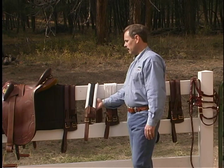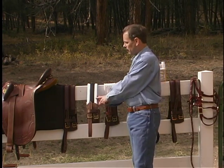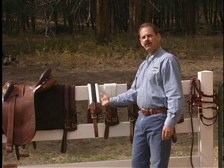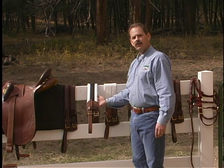One unique product that we have is the Toowoomba fire hose girth. This is made from the same type of material used in fire hoses. It has a thick padded center and is extremely durable. This type of girth will last much longer than most other types of girths.